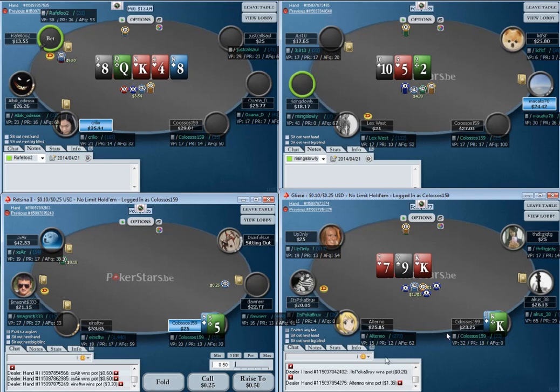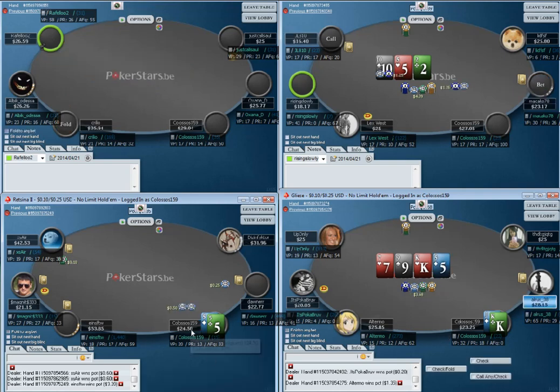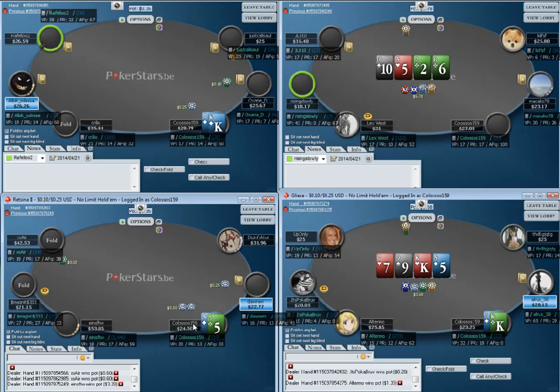Okay, let's keep the pot small. Let's keep the famous rule of small hands, small pots, and King Jack on that kind of board isn't a very huge hand. A blank comes on the turn, unless he has 6-8. But that's a really tiny percentage of his range.